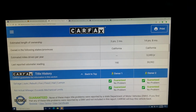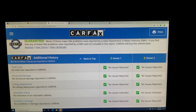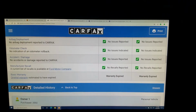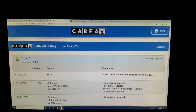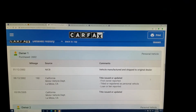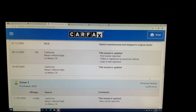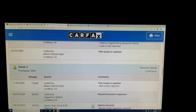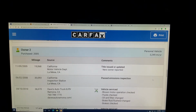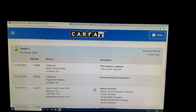And it's a clean title, actual mileage. No accidents, no structural damage, no airbag deployment. Odometer is right. No recalls. The first owner bought it in La Mesa, California, which is a suburb of San Diego near San Diego State University. He bought it brand new on August 13 of '02 with 190 miles on it. Second owner bought it November 9th of '05 with 19,068 miles. And then he had an emissions check in '08 with 30,000 miles. So he put 11,000 miles on it in 3 years.